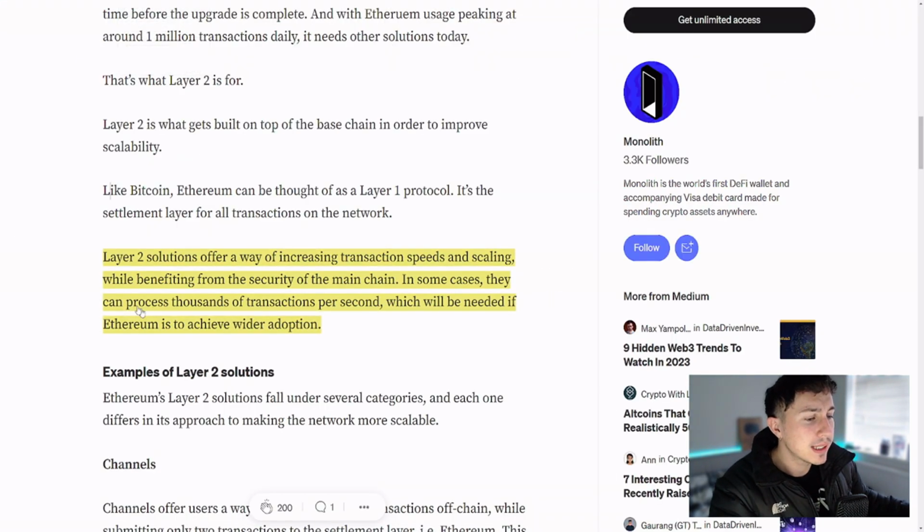So what is a layer 2? Layer 2 solutions offer a way of increasing transaction speeds and scaling while benefiting from the security of the main chain. In some cases, they can process thousands of transactions per second, also known as TPS, which will be needed if Ethereum is to achieve wider adoption. So they really are looking to scale Ethereum, just like Polygon Matic is. That's why they have a very positive correlation, Ethereum and Polygon price.